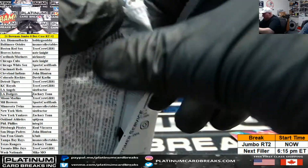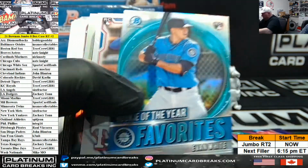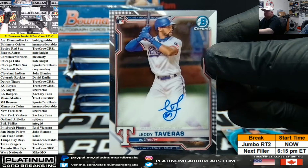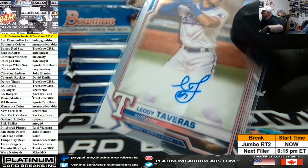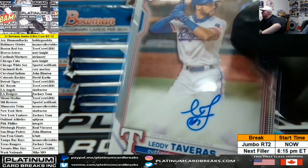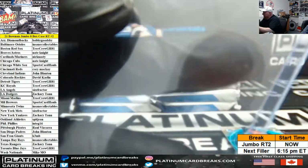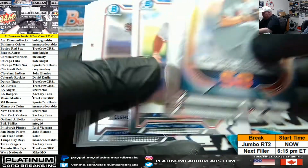They're in the Jumbo and Hobby this year. They used to just be in Hobby, the non-numbered Atomics, but now they're in Jumbo, too. All right. Leody Taveras, rookie autograph for Texas. Never pick Ohio State quarterback. I mean, they've always not panned out, QBs from Ohio State.